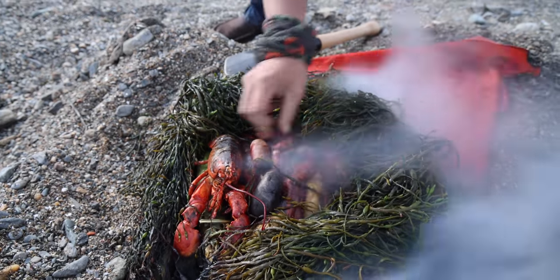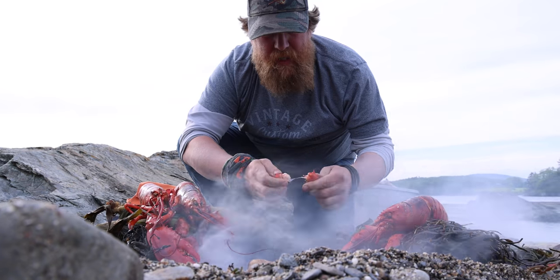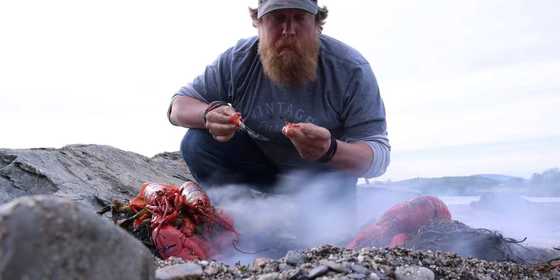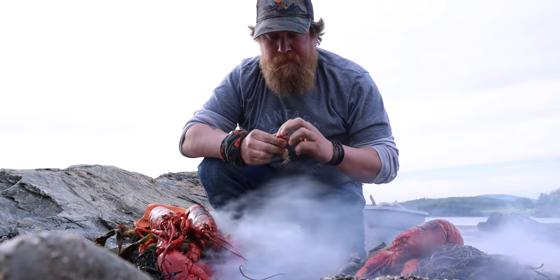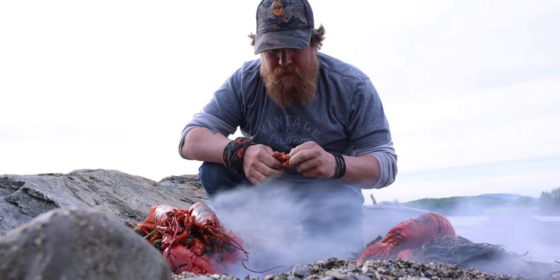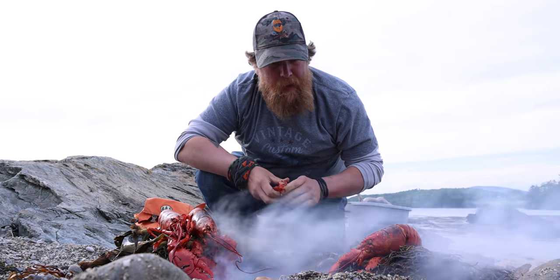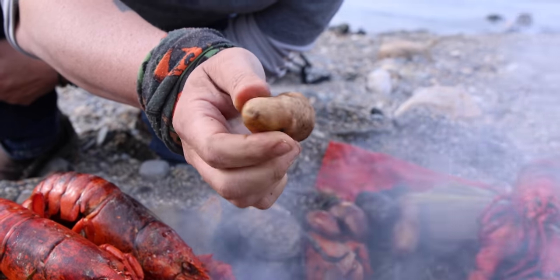Yeah, they're cooked. Oh yeah, that's the ticket right there. Yep. Ooh, smoky seaweed flavor. That is good. Wow, hot taters. Oh, those are soft to the touch too. Nice.